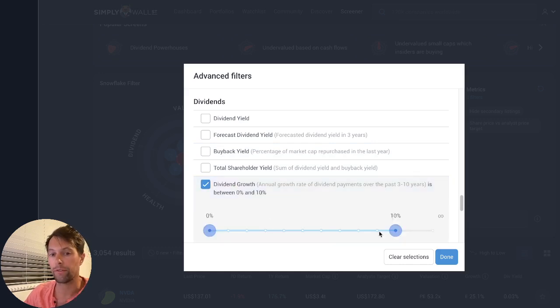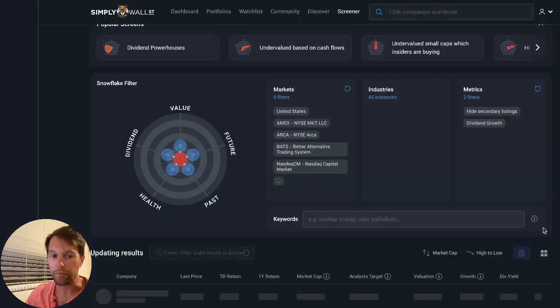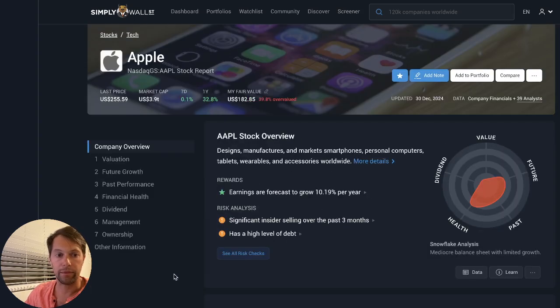So again, if you're looking for growing dividend stocks, this is of course growth of payments, right? Annual payments, not the growth of the yield, which can be all over the place. You can use this to find companies that are growing their dividend at a reasonably good rate year on year. So that's really cool.